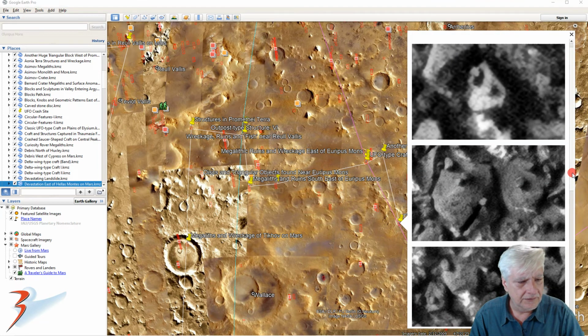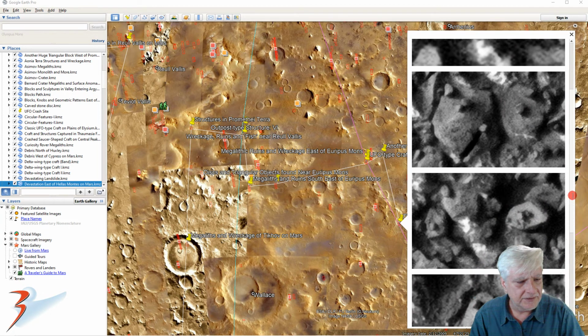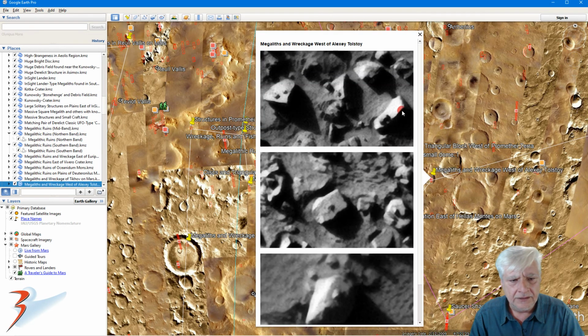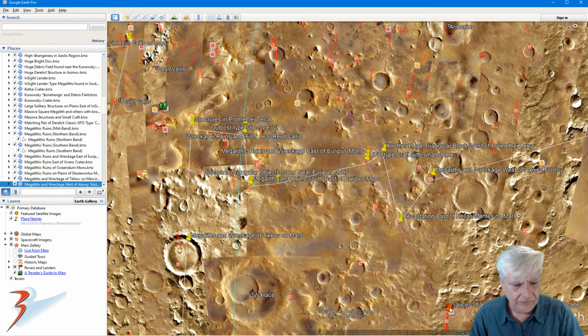Check out the protrusions or knobs on these. Massive devastation here. Check out these parts. Again, looks like some type of wreckage. Very metallic looking straight edges. Check that out. A block with a hole in it. Check out this strange structure here. A little dome or sphere right there on the top.